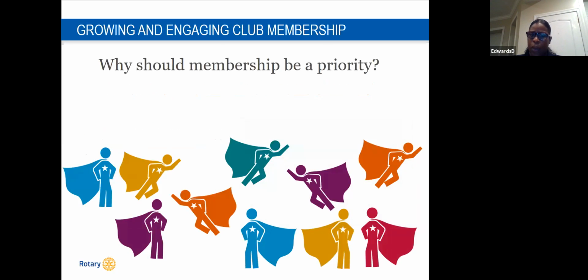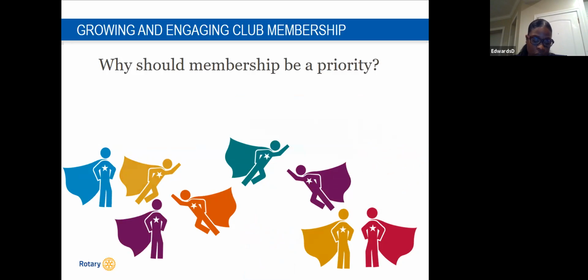So we want to ask why you feel membership is a priority. Membership is actually declining, as we know. There becomes a strain on the membership in the club. With fewer members, there are fewer service projects and less positive impact on the community. Rotarians are aging out, so having diversity in multiple generations is key in order to carry on the legacy of the club. There are opportunities for new members, but if prospective members don't feel welcome and supported, they'll move on.